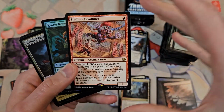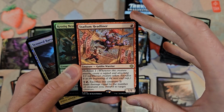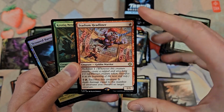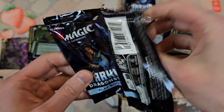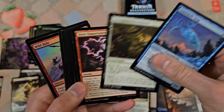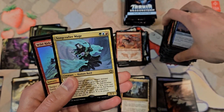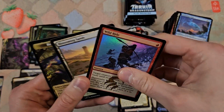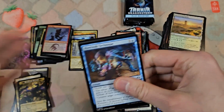Stadium Head. Oh yes, that's the 1/1 Goblin. Not sure about this one. It could be okay. It's a 1/1 for 1 and it doesn't have haste. We'll see. It has potential at least though. There's so many good red 1-drops in Standard right now. There's a Songcrafter Mage. We'll put that in the cool stuff. Not sure if that one is actually going to be as good as people think it is, but it definitely has potential. You know, it looks like a Snapcaster Mage.